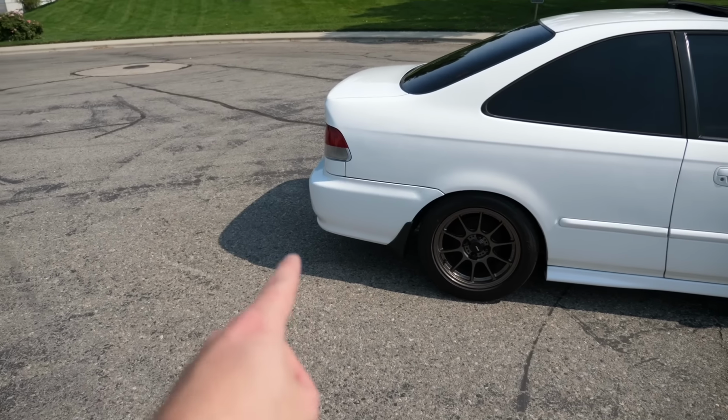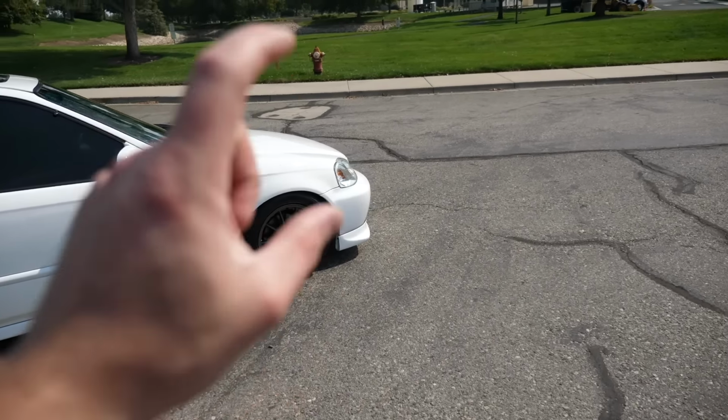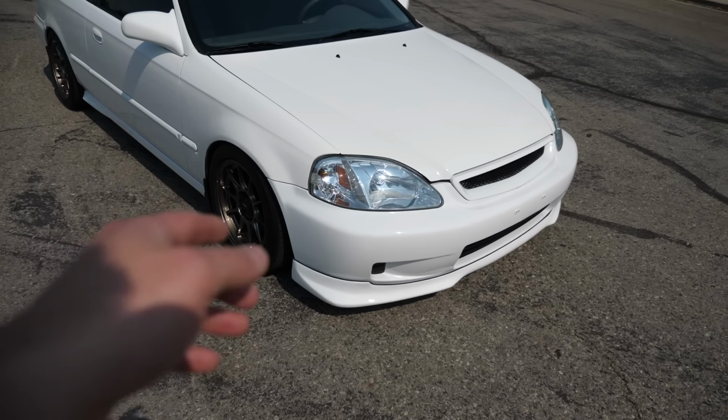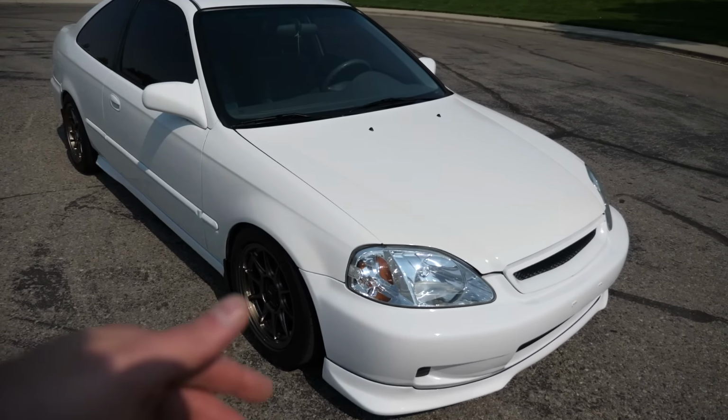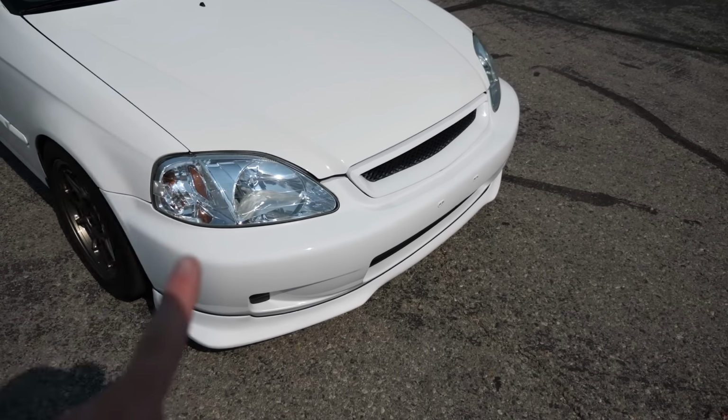Now fortunately the rear bumper was in good enough shape not to have to repaint, but the front bumper, because of that scuff, was part of my respray plan. Now shortly following me finding the front and rear bumper for the car, it was time to place a much needed order off of eBay for the front grille and the lower lip.